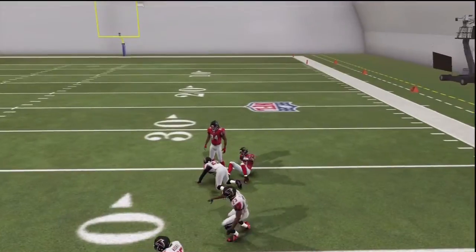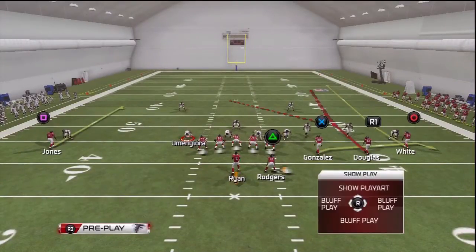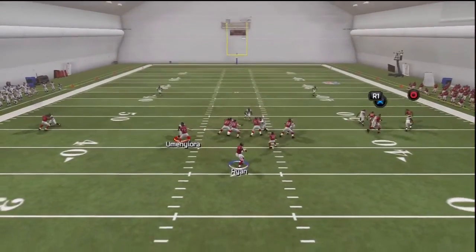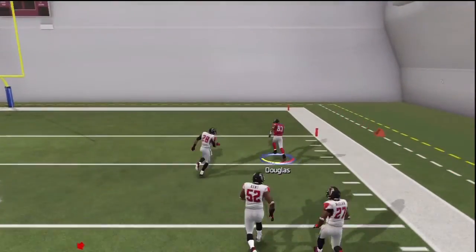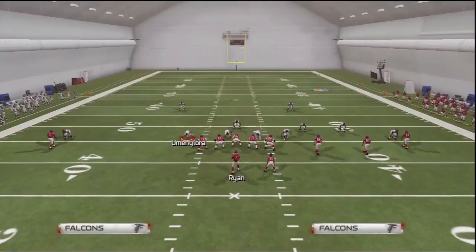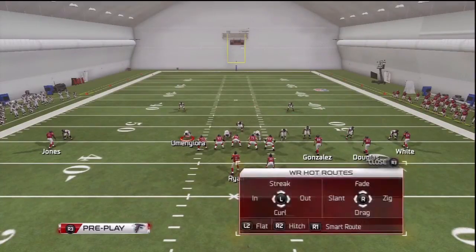That time he continued it up the field. So when you see him declare himself, that's when you want to throw the ball, right at the break point. That's when he's going to declare himself. That's when you want to get the ball thrown. You don't want to be late with it. Trust your guy to make the right decision. Go whip again.